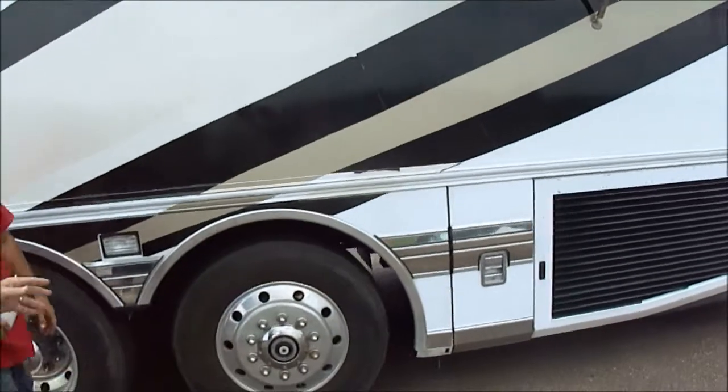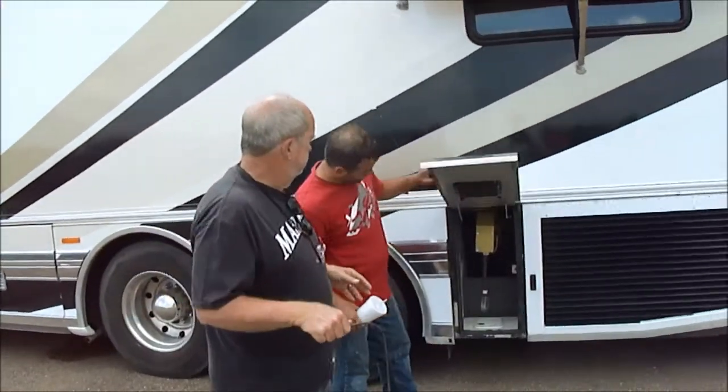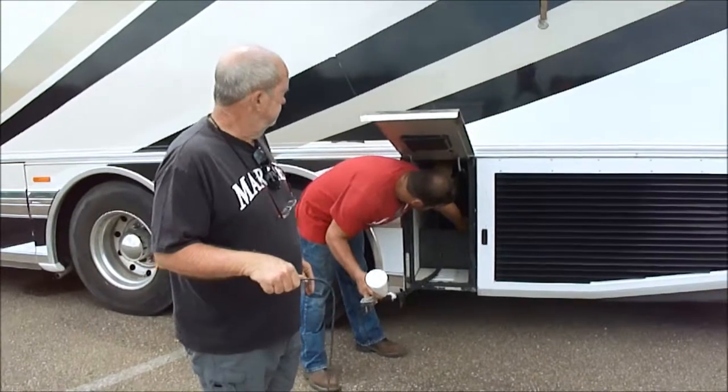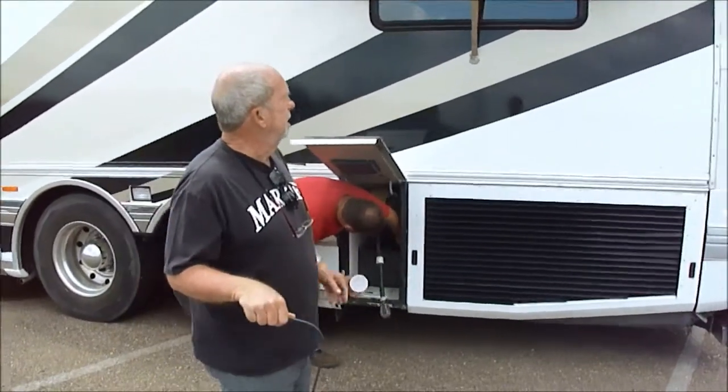It's got 50 amp shore power, and of course it has the side radiator for better cooling, so you don't have an engine fan blowing stuff onto whatever you're towing. As you can see, it's got the power cord reel. That is a decent option.